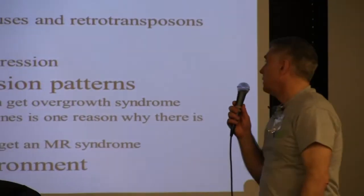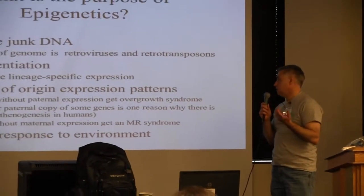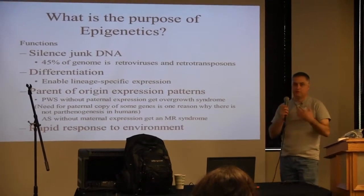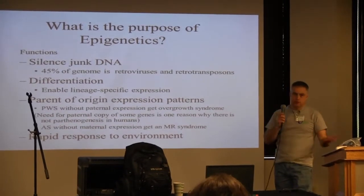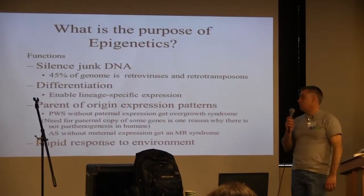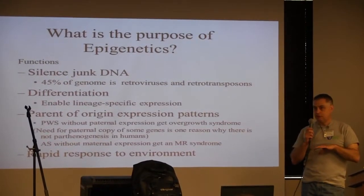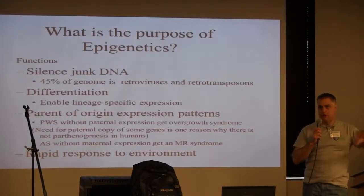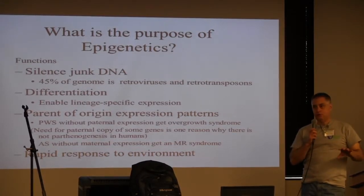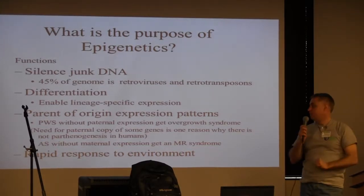Okay, so what's the purpose of epigenetics? Well, we had to have it. Our genomes are littered with junk. Seriously, some of it is the fodder, the fuel for driving evolutionary change, but a lot of it is invasions that have happened into our genetic material. Sometimes it gets put to good use, but a lot of times it can cause problems. 45% of our genome is retroviruses and retrotransposons, basically infectious DNA elements that can move around in your genome and cause problems. And we need to shut those things down. One way we do it is by sticking these methyl groups on them so they don't get expressed. Very important in evolution.